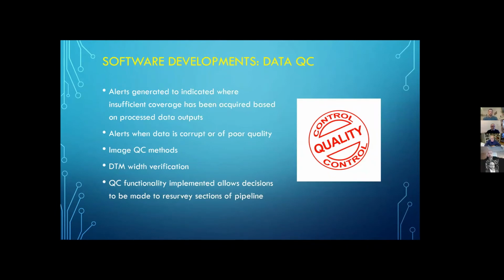The QC component advanced on the Workflow Manager board is essential to further levels of automation possible. These form inputs to decisions to resurvey sections of pipeline, for example. In the future, the outputs of such processes will form vital inputs to automated retasking procedures.